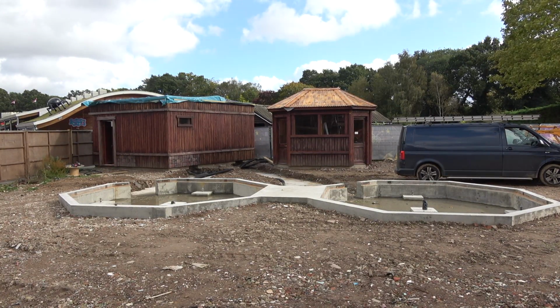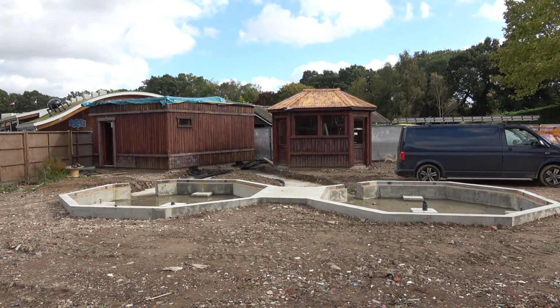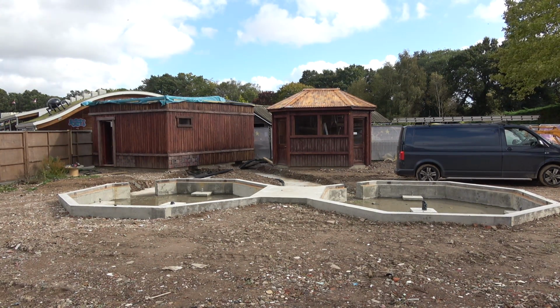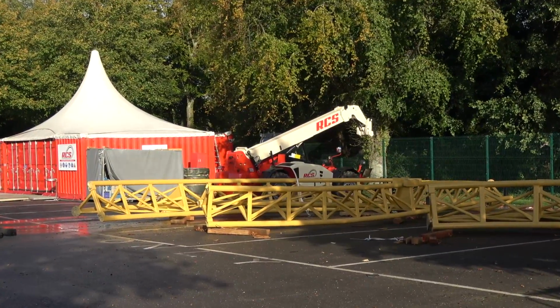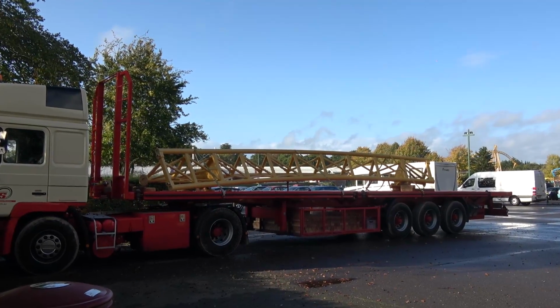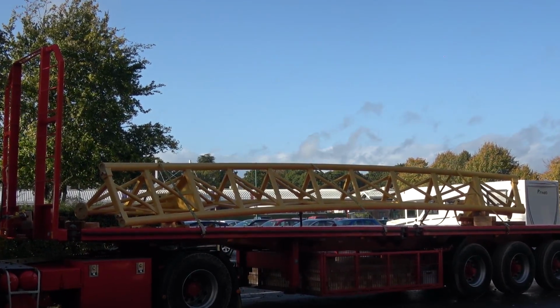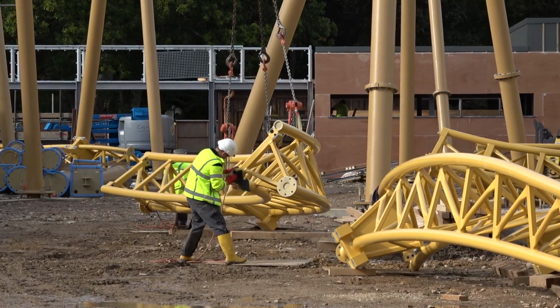Here we can see the foundations have now gone into place for Windmill Towers, the two different drop towers that will be located inside the area. Now let's go back to the construction of Storm Chaser, as when I visited on the 8th of October 2019, I was lucky enough to witness 3 different track sections going into place for this new Mack Rides spinning coaster.